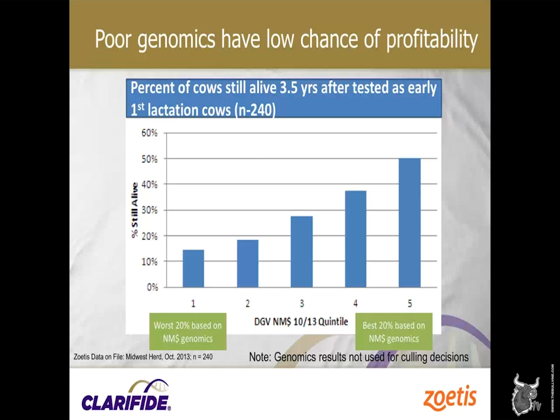We then broke the herd into genomic net merit dollar quintiles, with the worst ranking net merit dollar animals in group 1 to the left, all the way up to the best 20% net merit animals in group 5. You can see the group average is roughly 29% of them still alive 3.5 years after testing, or at 5 years of age. If you go to the first group, only 14% of them were still alive, milking, making more calves, all the way up to 50%. Quite amazing. That top group is definitely making that herd a lot more money. So one might ask, why are we raising or breeding those bottom ranking animals?